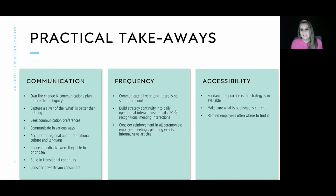So communication: own the communication, a changing comms plan. There is so much you can do to be structured, to ensure that you're documenting how many times you're going to communicate it, in what venues, in what format. Then you at least have a plan to be able to go out and communicate it.